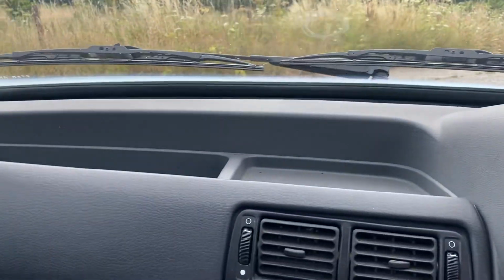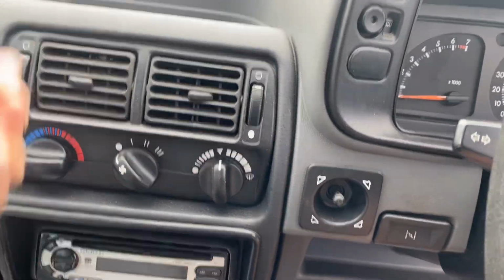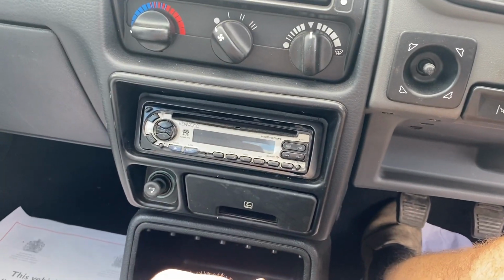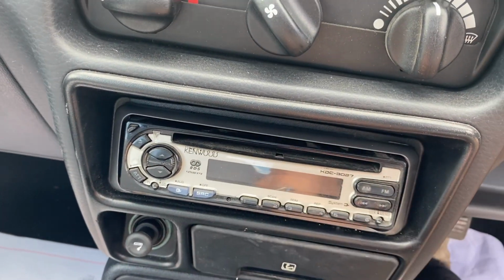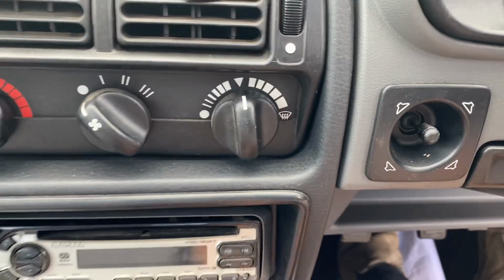That's pretty plush. Now, they called this a Granada style dashboard. So the Mark IV has rotary dials, not the slidey dials which the Mark III had. It's lost its original Ford radio, which is a shame. However, it does have a Kenwood CD player. And again, one of the posh features would be a little joystick. If you remember, Ford used to do that.